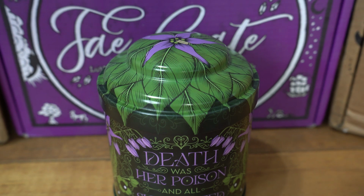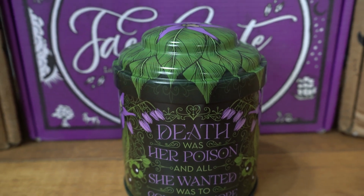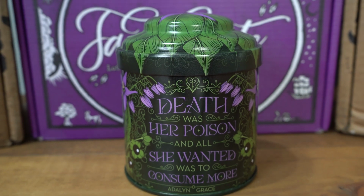And our next item up is a little tin. Death was her poison. All she wanted was to consume more. Adeline Grace. Oh, the top comes off and it's got another top. I think this is probably like a tea bag holder. That's why it has an additional layer. All of the plants look like they have eyes. I don't know what that's about. But pretty purple flowers and plants everywhere, and the white dots in the middle make it look like eyes. Okay.